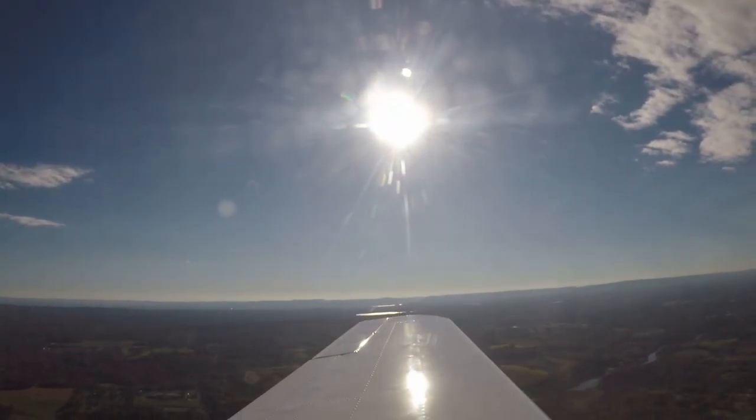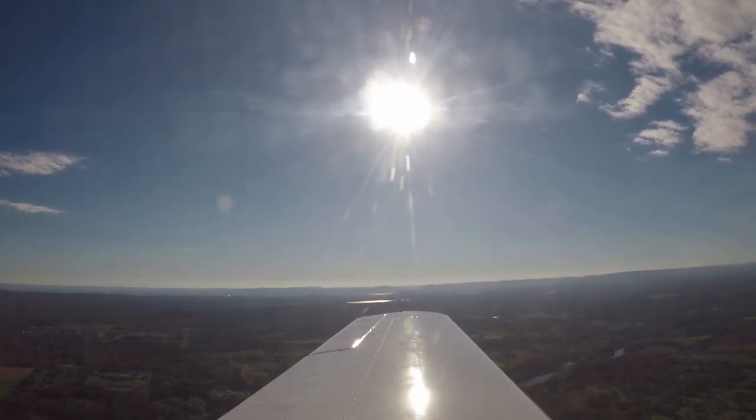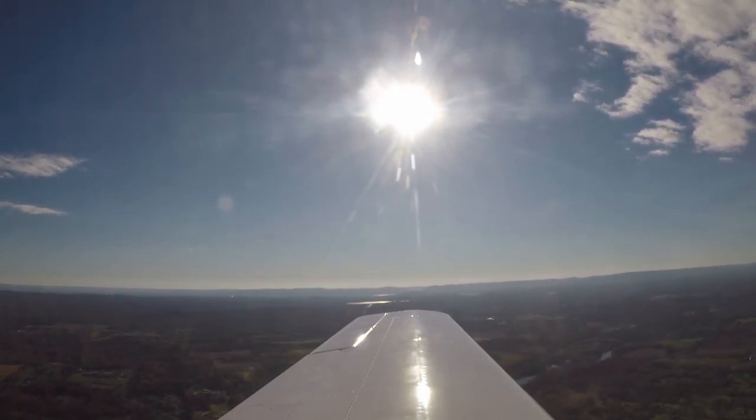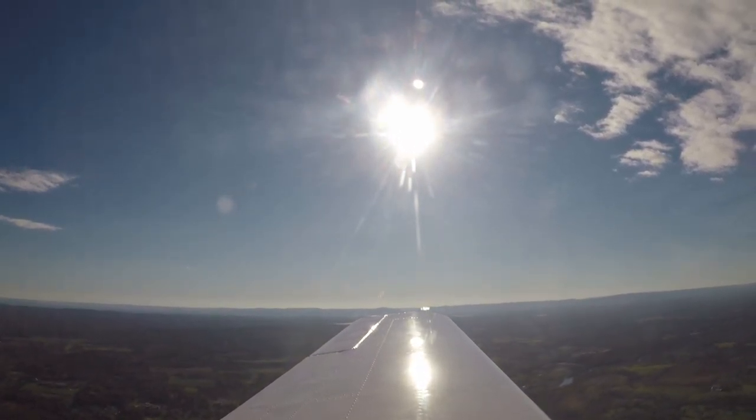All right, over the Montgomery area. Airport there, runway is there, we'll switch tanks later. I don't like switching tanks this close to the airport on an approach. Yeah, do it on the ground.